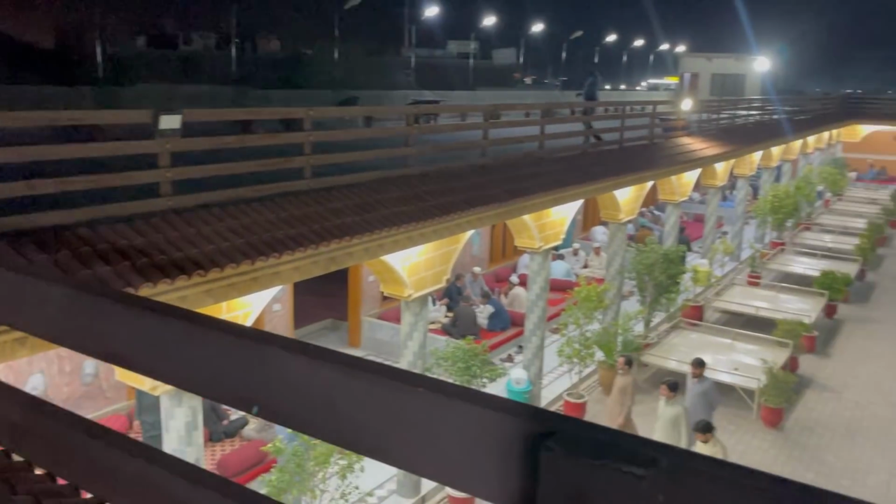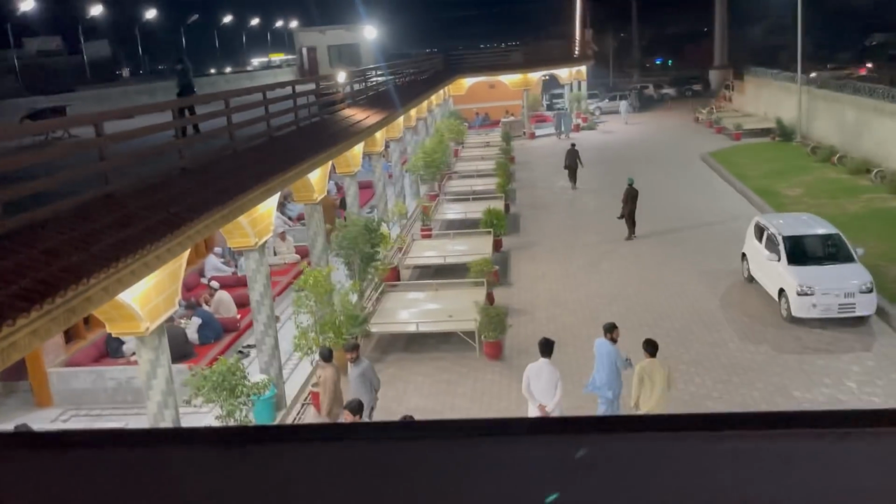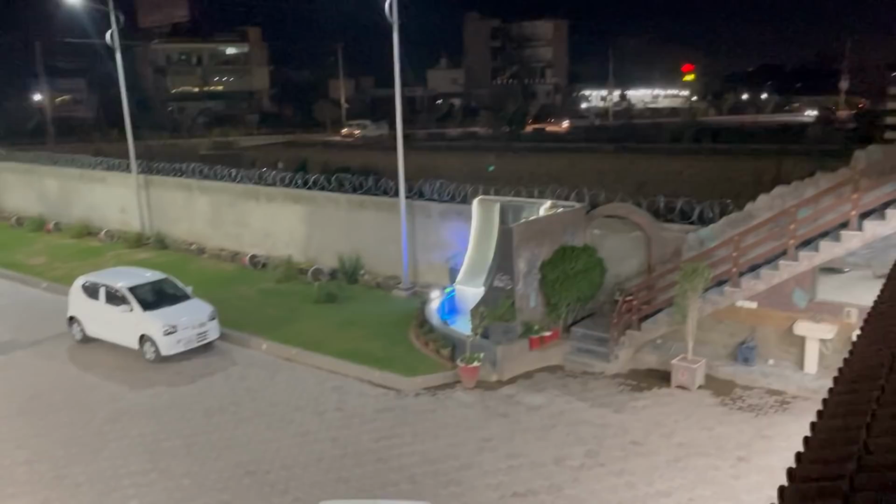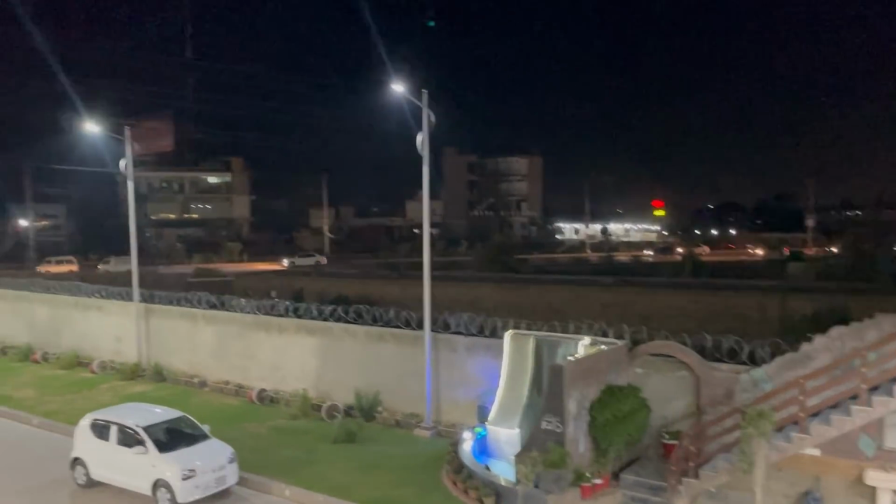And how skillful they are. All the cooks were very skillful. Their culinary skills were fantastic. Amazing. We recommend it. Rafay says that this is one of his favorite restaurants. And he's such a foodie, he eats everything. So yeah. And this is Ring Road, okay?